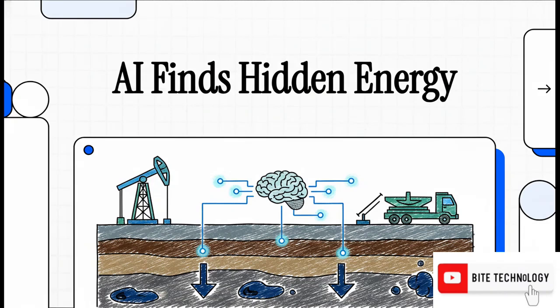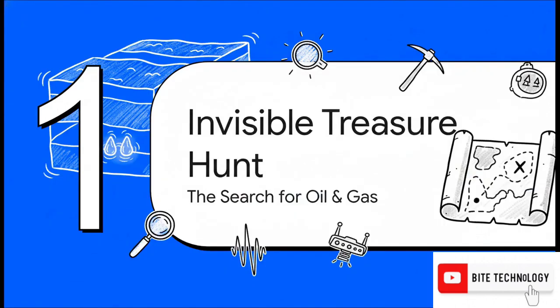We've been on the hunt for oil and gas for over a century now, but the crazy thing is, these resources are buried miles down, completely invisible. So, how do we actually get better at finding them? Well, today, we're going to dive into the high-tech revolution that's totally changing the game. Okay, let's just jump right in.